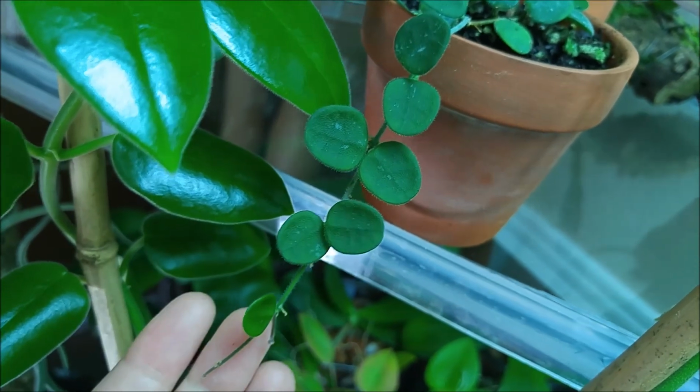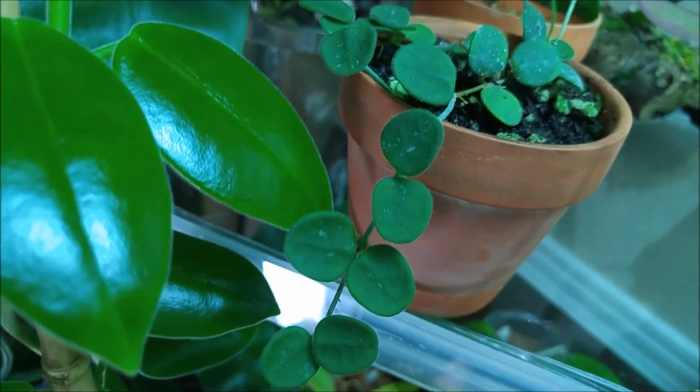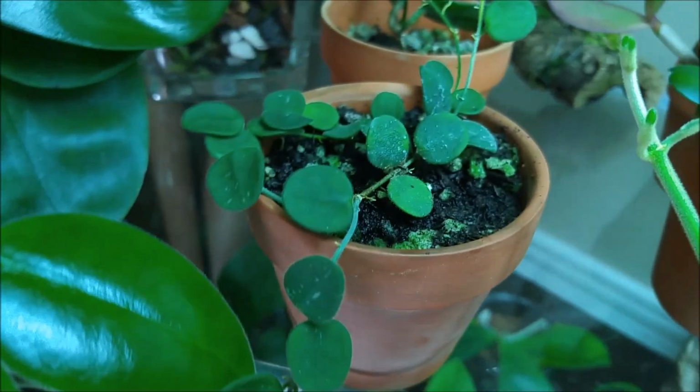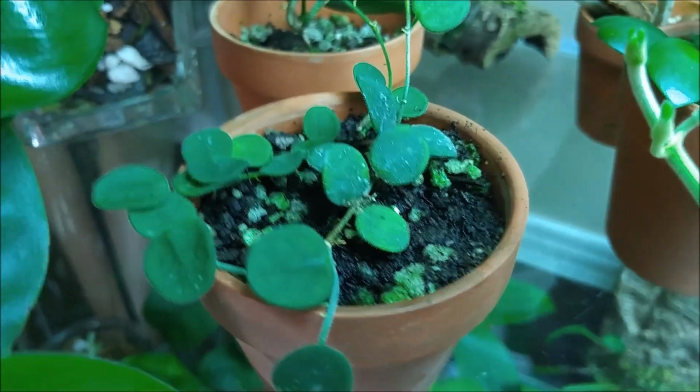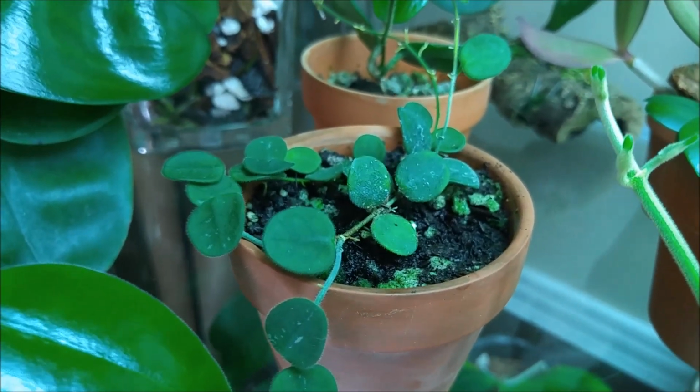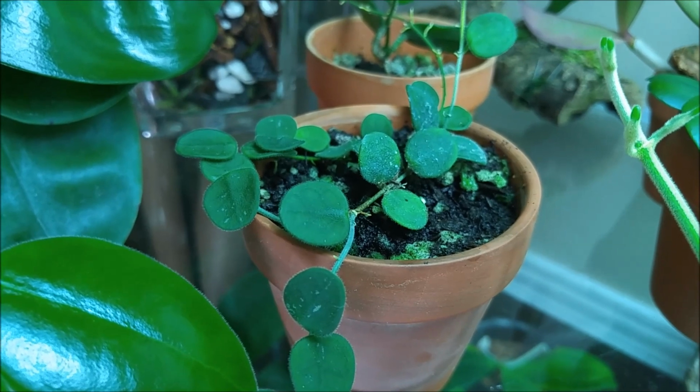Again, I need to find some ways for it to climb, which I didn't find yet. But again, get it. If you find it somewhere, that's a nice Hoya. It grows really fast and looks fun.